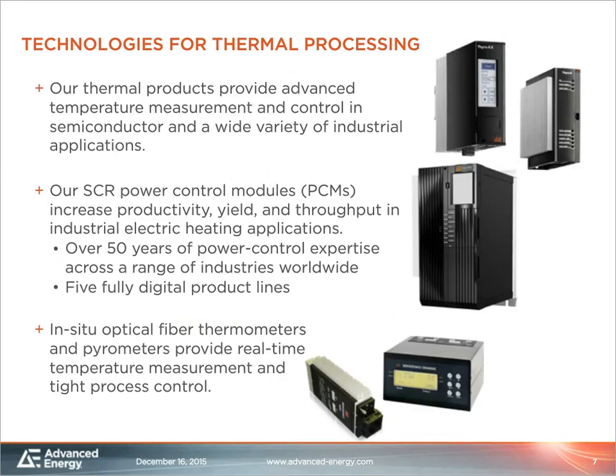For this thermal area, we have two big product series in the company. One is our pyrometers, which is produced by the Advanced Energy company Sekidenko in the US. And of course, we have our SCR power controllers, the Thyro family series, which is our product. We develop this product and we do the management for this product here in Germany. We have over 50 years of experience in thyristor power controllers.